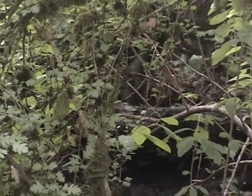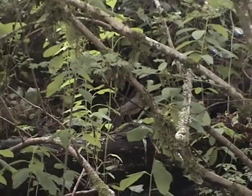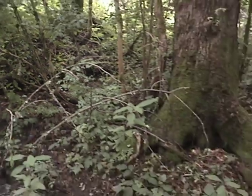Can you hear the birds? Actually, there is one. But I don't think he's the one making all the noise. Here's Grandpa going through the mud.